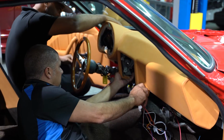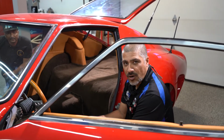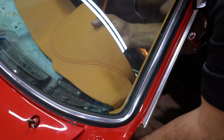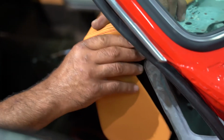Right. It wouldn't make sense to pull the dashboard out every time I have to service this thing. Exactly. Whenever you're building yourself a project car, you always have to make it serviceable. Let's say you're not going to be the one servicing it. The person moves to another place and has to get a new mechanic. That person has to be able to work on that car like a normal car, so that it costs the owner less money in fabrication.